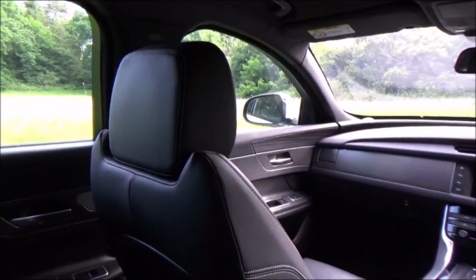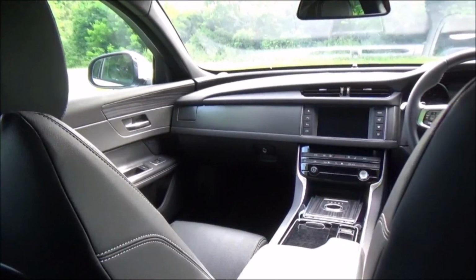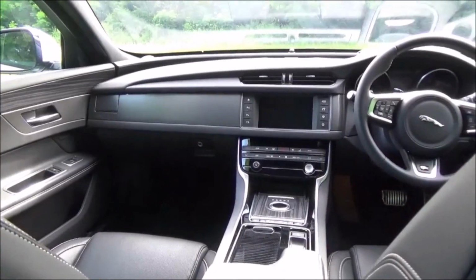What do we call that? A hollow there taken out of the roof lining to give a bit more space. So headroom is certainly not restricted in any way. Legroom is much better, and there's much more space between passengers as well. So a big win there for the XF.